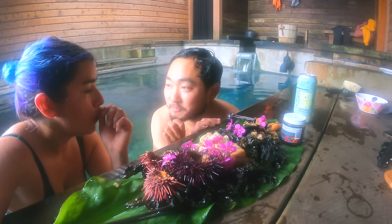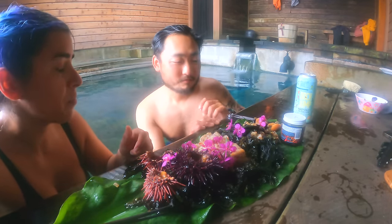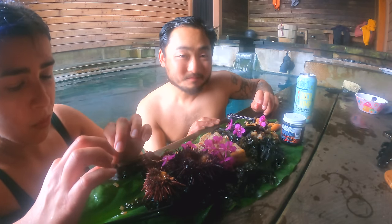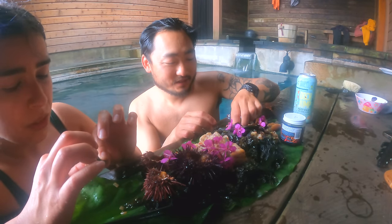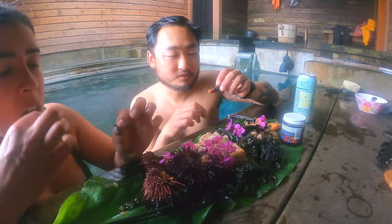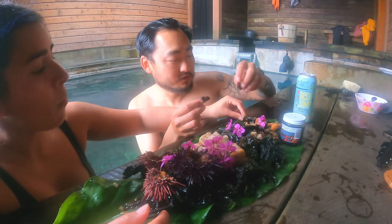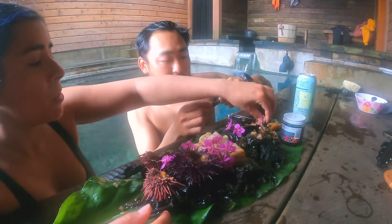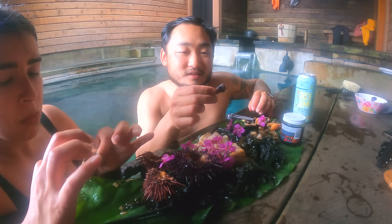It tastes like crab. Flavor of crab. Texture of like really soft squid. This is like the ultimate deliciousness. If you're ever in Portugal, make sure to order some. I don't know where else they serve it. Some restaurants will serve it randomly, but these are really good. These are crazy good.